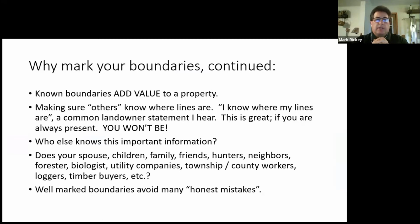The other big thing I hear out of landowners is, I know where my lines are. Well, the important part of that is, do others know where your lines are? Because again, you're not always going to be there. That's nature. We're not always going to be there. So if only one person knows the boundaries, it's not really a good thing for everybody else. It invites a lot of problems. So again, who else knows this important information?